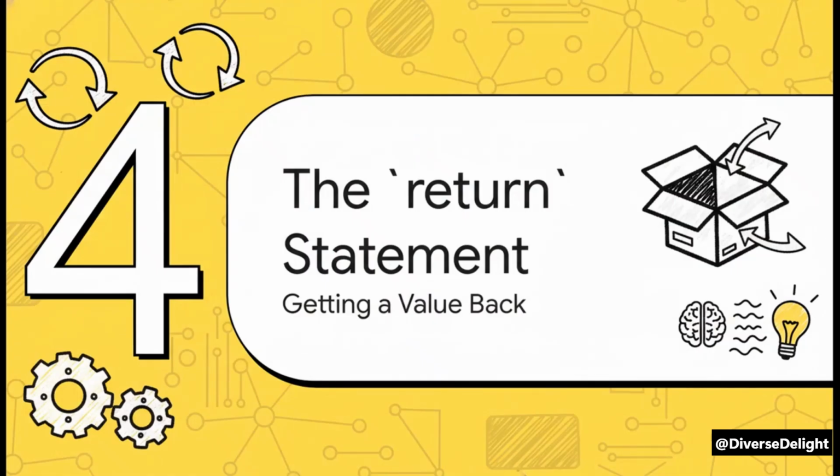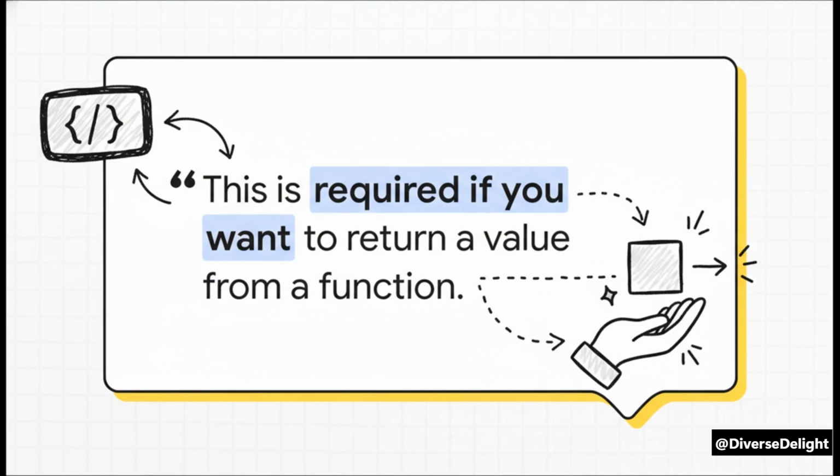So our functions are great at doing things, but what if we need them to give us something back? What if a function does a calculation and we need that result to use somewhere else in our code? Well, for that, we need the return statement. The return statement is how a function literally hands a value back to whatever part of the code called it. It's the function saying, okay, I did the math you asked for, and here's your answer.